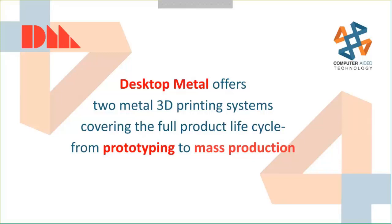So to sum up what we just looked at, Desktop Metal is attacking that gap in the 3D metal printing market on two different fronts. They're covering prototyping with the first system we saw, the Desktop Metal Studio, and mass production with their Desktop Metal production system.